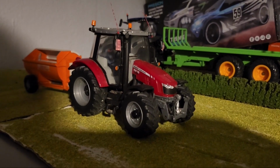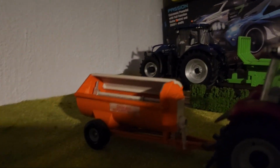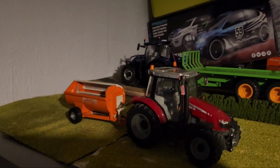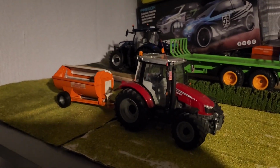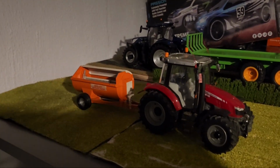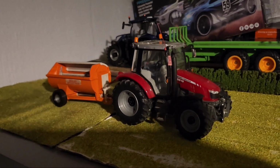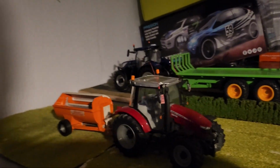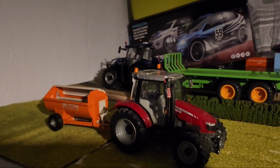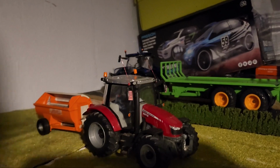Then here we have the main man himself, the farmer, in the 5612 Massey, with a muck spreader on the back. So we've just borrowed this, similar size to our old one, because obviously we don't have one anymore. Well, same brand, yeah, so we just borrowed one to spread a bit of muck on this field, just to help it grow really. And we had a bit of muck at the other farm, so just to get rid of a bit of it, we thought we'd spread it on this field. So that's what he's doing. Not a bad tractor for spreading muck, to be fair.